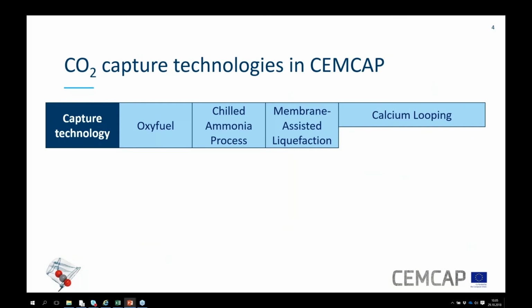In CEMCAP, we started with saying that we would investigate 4 CO2 capture technologies: the Oxy Fuel, then the post-combustion capture technologies, chilled ammonia process, membrane-assisted liquefaction, and calcium looping. But in calcium looping, it became clear that we actually have 2 different concepts. We talk about tail end, which we put at the exhaust pipe of the cement kiln, or the more integrated calcium looping technology.